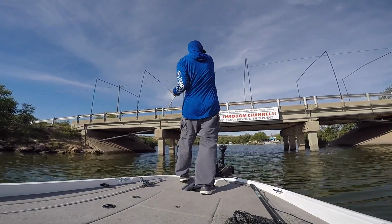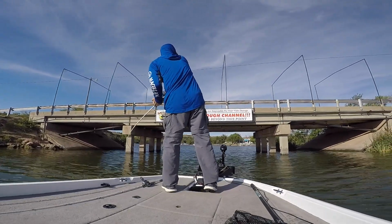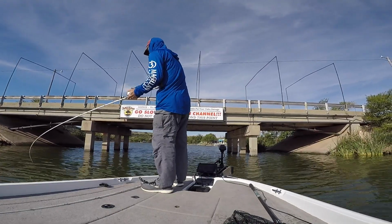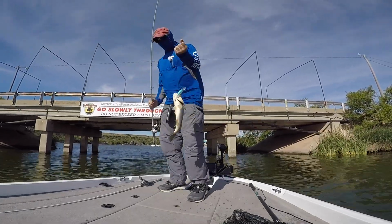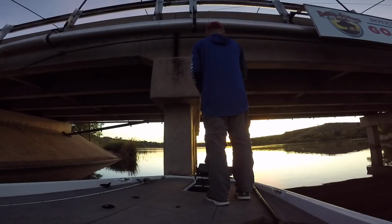That's something you're going to want to pay attention to. Pay attention to the retrieval speed. Pay attention to the depth. Pay attention to if they're hitting it on the pause. On this morning, they were either hitting when I was reeling that lure really slow, or they would hit it on the pause. And that was consistent. That's how I caught every one of those fish.